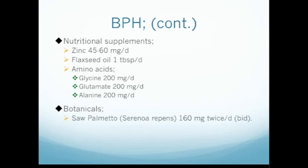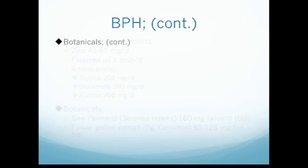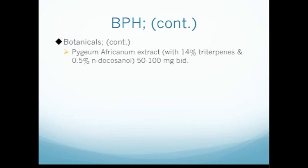Botanicals, saw palmetto, Serenoa repens, 160 milligrams twice a day. Also, flower pollen extracts such as Cernilton, 63 to 120 milligrams, 2 to 3 times a day. Pygeum africanum extract, 14% triterpenes and 0.5% docosanol, 50 to 100 milligrams twice a day. Stinging nettle, Urtica dioica, 300 to 600 milligrams a day, can also be helpful.